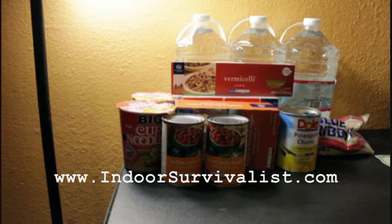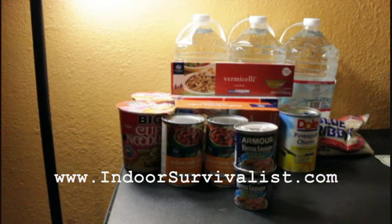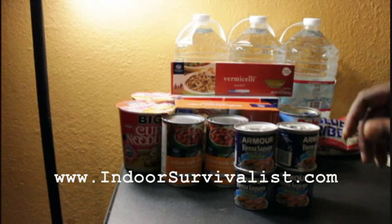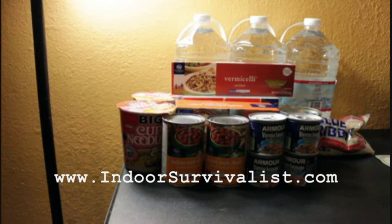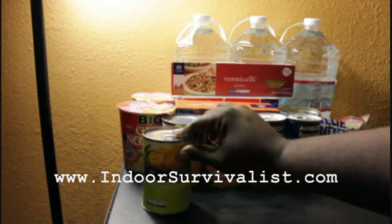The next item on the list, I grabbed Vienna sausages. Vienna sausages were 50 cents each. So grab 4 cans of Vienna sausage. And let me see. Oh, next item. Peaches. Grabbed a can of peaches. These were 98 cents.